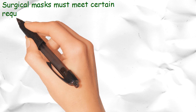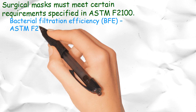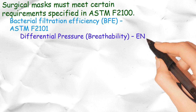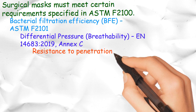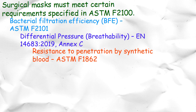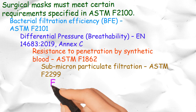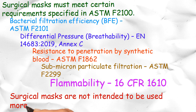Surgical masks must meet certain requirements specified in ASTM F2100. Bacterial filtration efficiency (BFE), ASTM F2101. Differential pressure breathability, EN 14683:2019 Annex C. Resistance to penetration by synthetic blood, ASTM F1862. Submicron particulate filtration, ASTM F2299. Flammability, 16 CFR 1610. Surgical masks are not intended to be used more than once. This is the image of a surgical face mask.